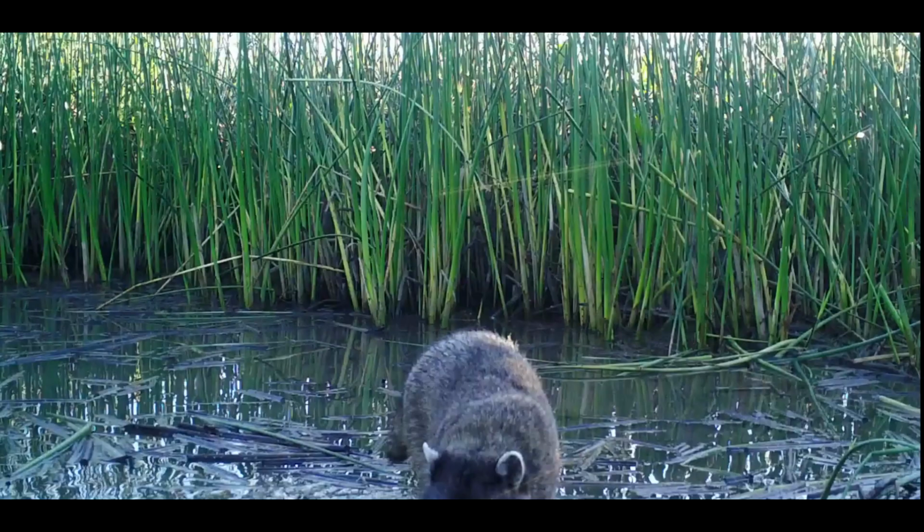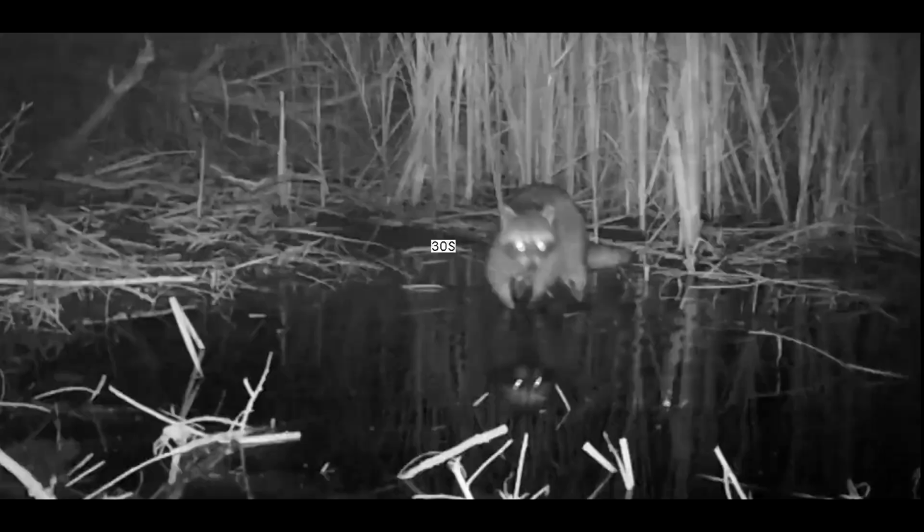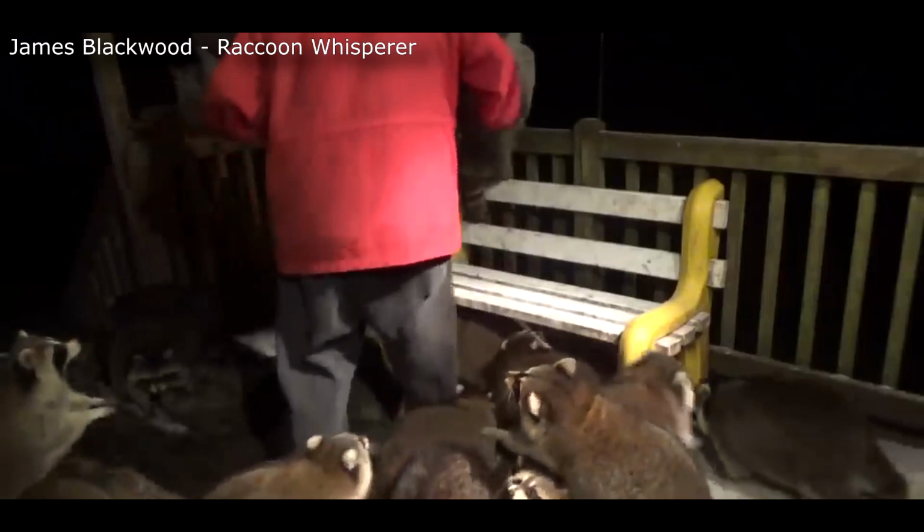Raccoons. Sometimes called trash pandas by people, these mammals are great at controlling rodent and insect populations. They act as nature's vacuum by removing carrion from around our homes. If it were not for animals like raccoons, we could be knee-deep in rodents. Certain states actually allow these creatures as pets, believe it or not.